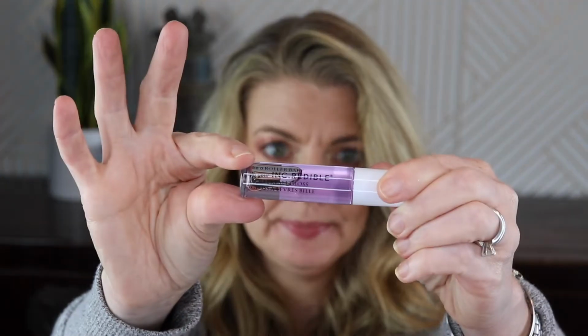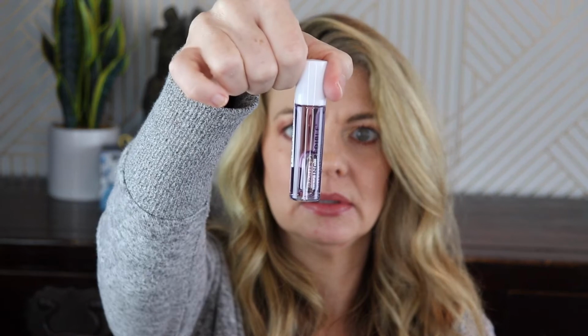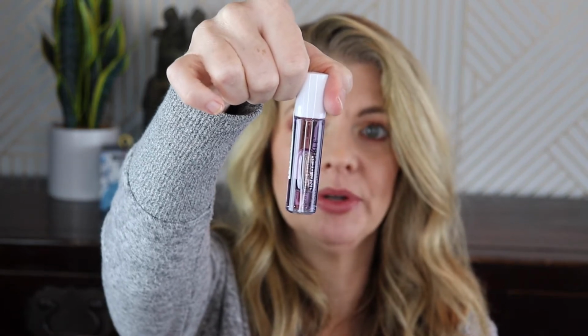is from this brand inc.redible. This is a full-size, Choosy Your Happy, thick lip gloss. Can you see how slowly that bubble moves through there? So it's quite thick. It's a roller bottle, kind of old school 70s. Come on, pick it up. There it is, roller bottle. And what I have heard is it doesn't come out easily. That one isn't so bad. Maybe it won't be so bad.